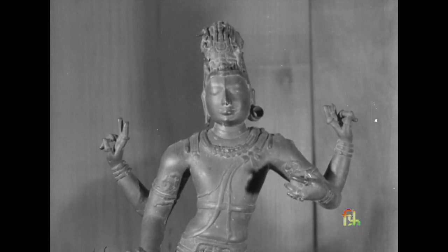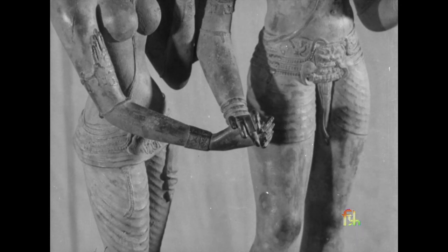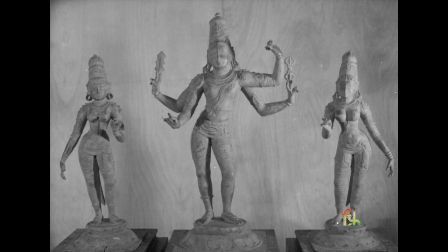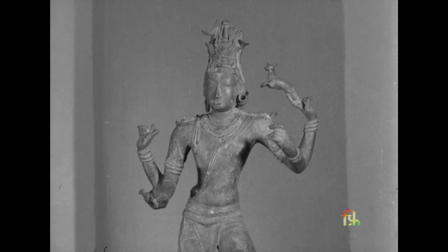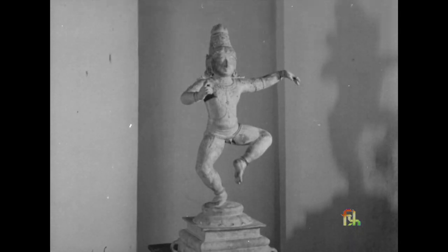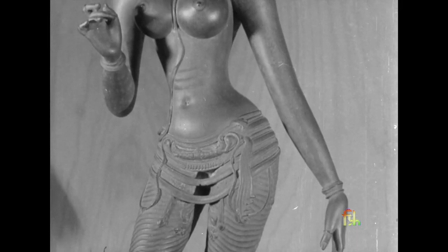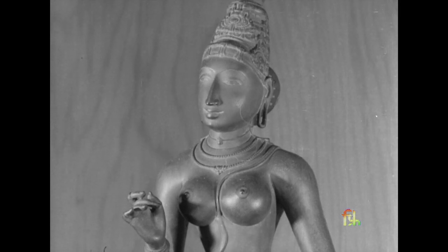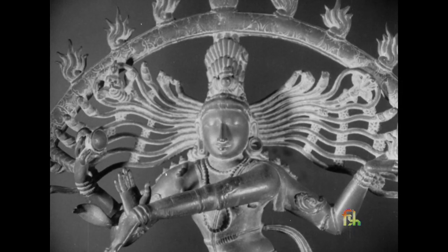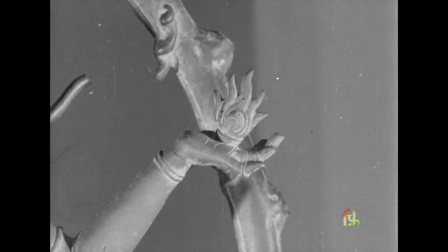The bronze sculpture of the Cholas holds a unique place in the field of art. It was in the kingdom of the Cholas that the greatest Indian works of art in metal were made by a school of bronze casters, which has not been excelled in the world. One of the most important and famous of all Hindu icons, the great image of Nataraja in the cosmic dance, is intimately associated with Chola bronzes.